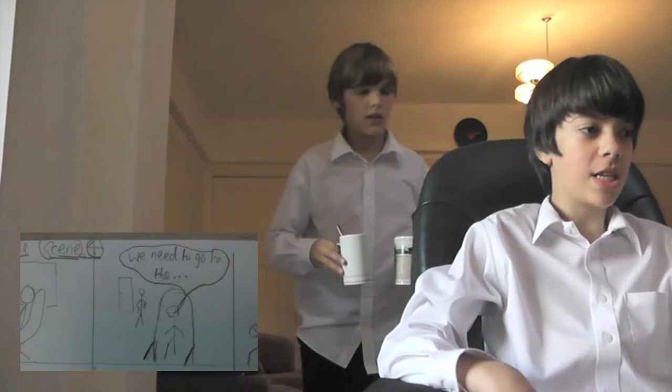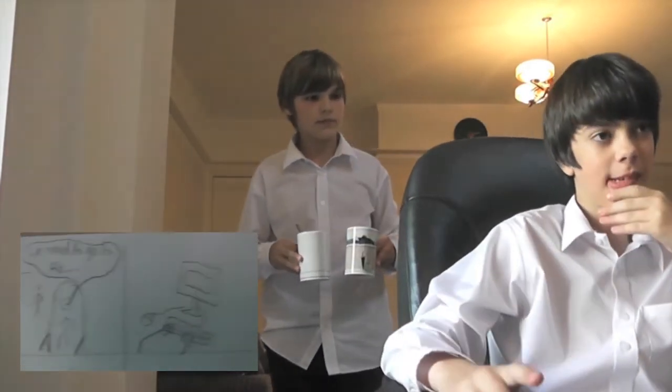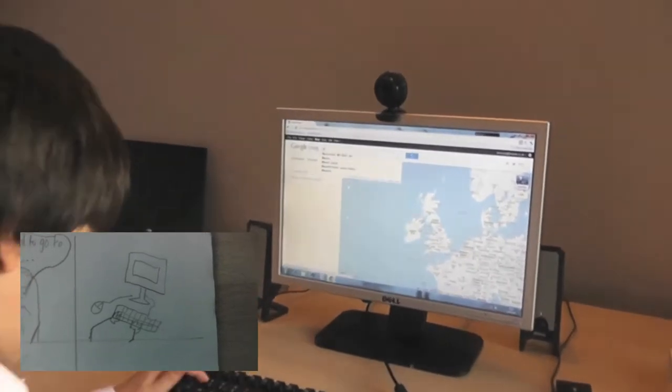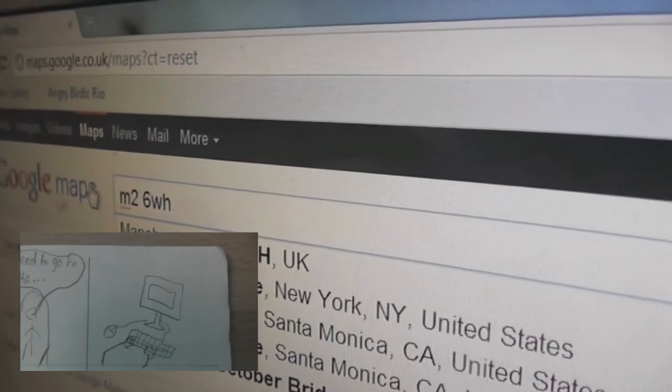We need to find out what the Assistant Chief Inspector wanted by looking at the postcode. It's in Manchester, miles away.